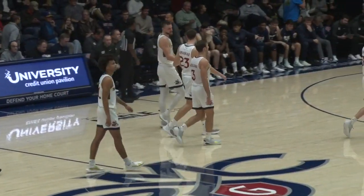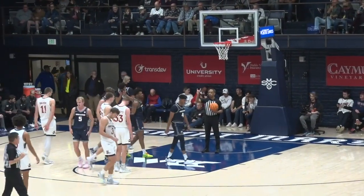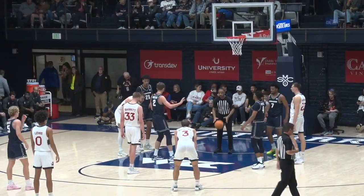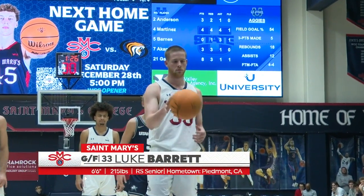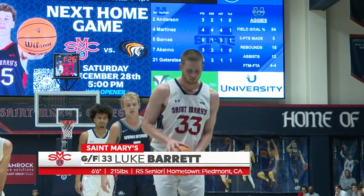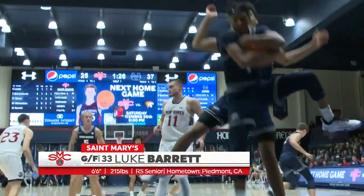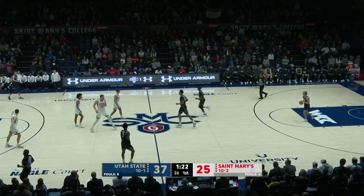Yeah, Brian, with just more than 7 minutes to go, Augustus Marciulionis hit a 3, and that cut Utah State's lead to 23-22. But since then, 14-3 for the Aggies. St. Mary's won of their last 7. Utah State 5 of its last 6. And Barrett misses the free throw, and the Gales just are not doing themselves any favors when they get to the line.